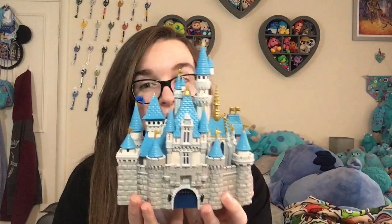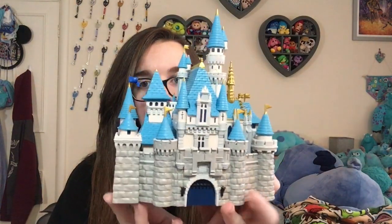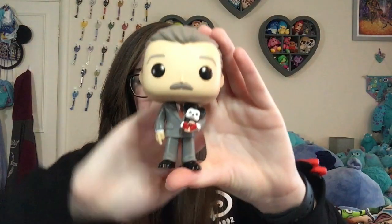So this is Sleeping Beauty Castle from Disneyland. It's not very heavy. It doesn't feel hollow, but it's not really weighted either. And I just think there's so much detail on it. It's the castle of my favourite park, so I'm really glad I managed to get this. They also do the castle with a Mickey Mouse, but I only wanted the Walt and I didn't want two castles, so. But here is Walt.